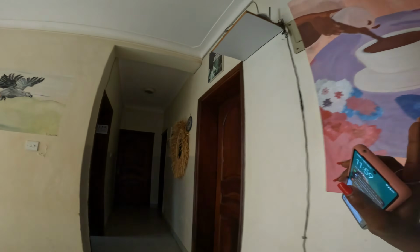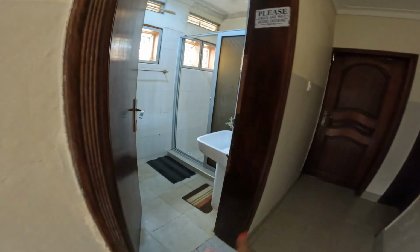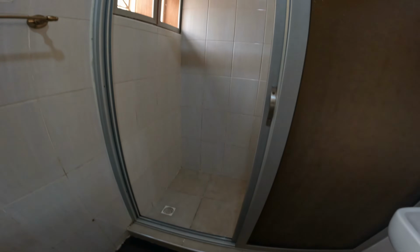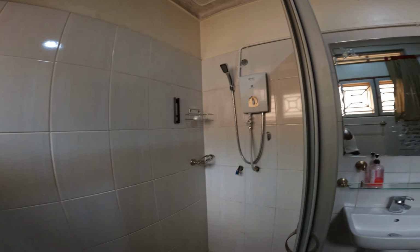Those are rooms, I guess, and my room is right there, but we have to share the bathroom with my neighbor, which is this. This is the bathroom, this is the sink, and this is how it looks. And it has a hot shower. It's kind of spacious. This one is not very small. You can see, very nice. And let's go to the room.